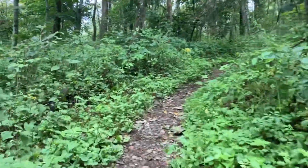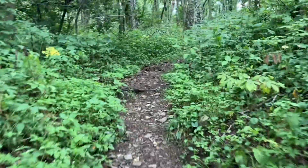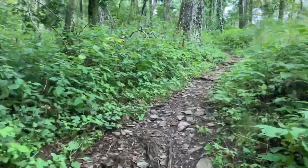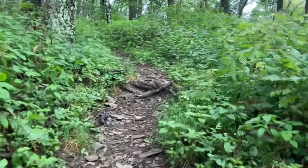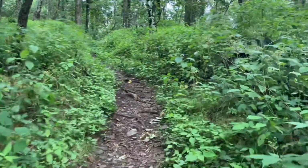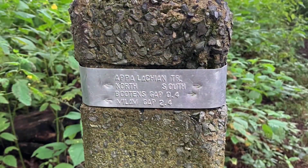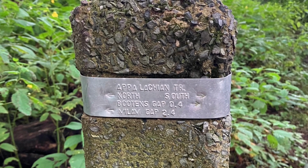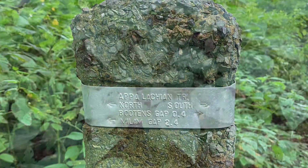Since it's the AT, and especially here in Shenandoah National Park, the trail is very well marked and pretty easy to follow. And since it's summer here in Virginia, the green tunnel of foliage is still in full force, but the trail is quite easy to navigate. Once you're approaching your halfway point, you'll pass another trail marker for the Laurel Prong Trail. It's about 0.45-ish, somewhere in there. Don't go that way. Stay north on the AT.